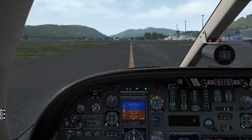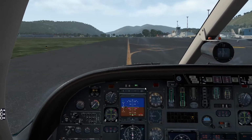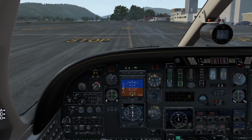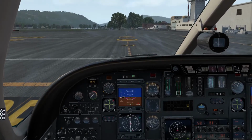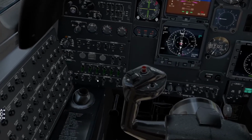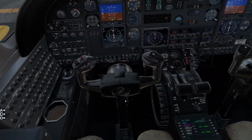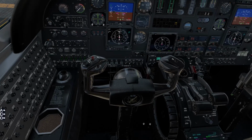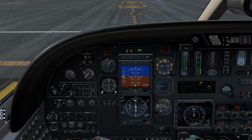It's lovely down here in the valley. And we had a nice departure and a smooth approach into Lugano. Here we are. All right. We will go and shut down the left engine.